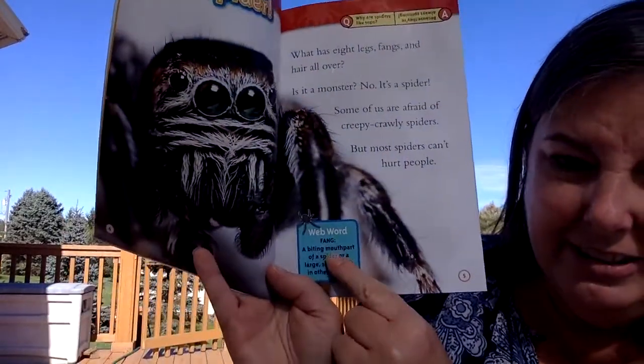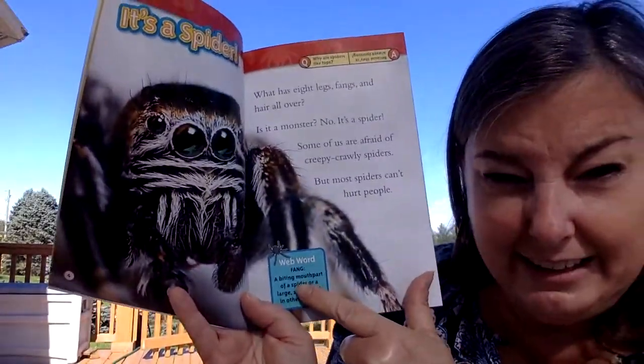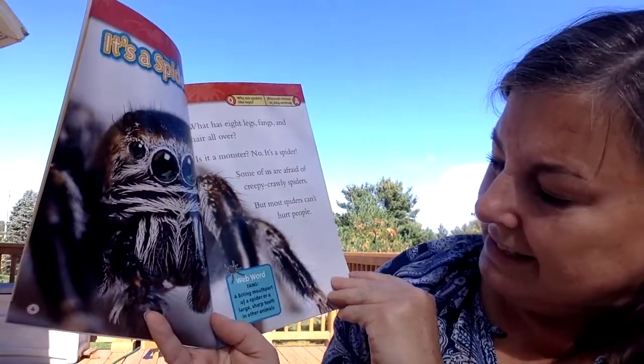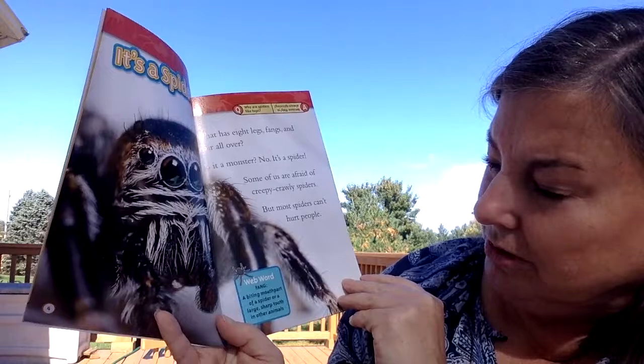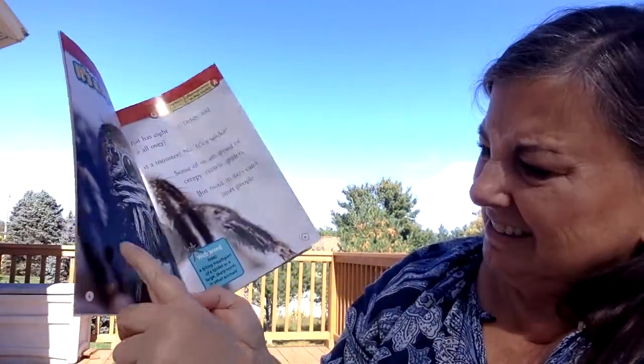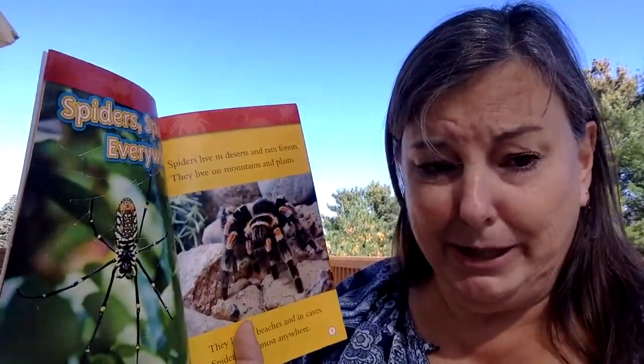Web word. Now here's always little fun facts in these little boxes on informational text. It says fang, a biting mouth part of a spider or a large sharp tooth in other animals. So right here, I believe, it's kind of hard to tell on this picture. Why are spiders like tops? Because they're always spinning. A little spider joke for you there.